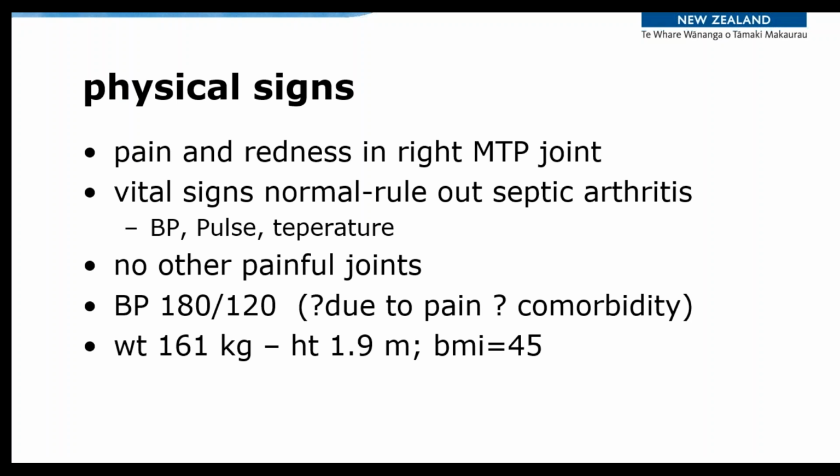Now this is quite important because I was involved in a gout study, and we had a man whose temperature was 37.1, and he wasn't allowed in the study because his temperature was over 37, and he turned out to actually have a septic arthritis. So I think if you've got any doubt about people's vital signs, then they should be referred acutely to a hospital in case they have septic arthritis. However, it's pretty rare, and in somebody with a repeat of a previous thing, it's most likely to be gout.